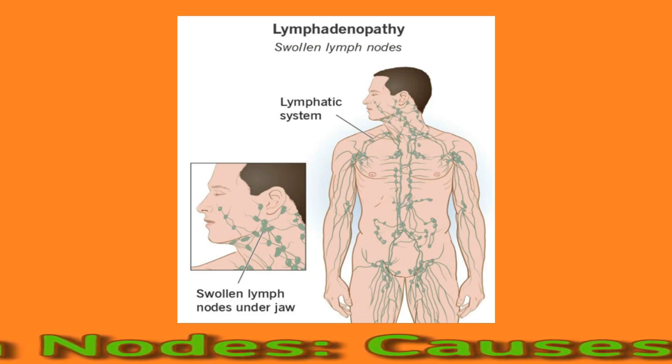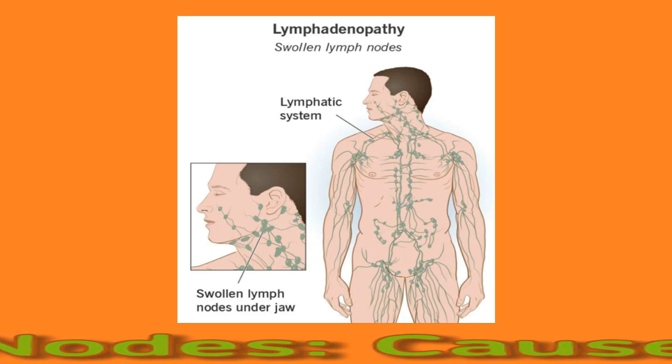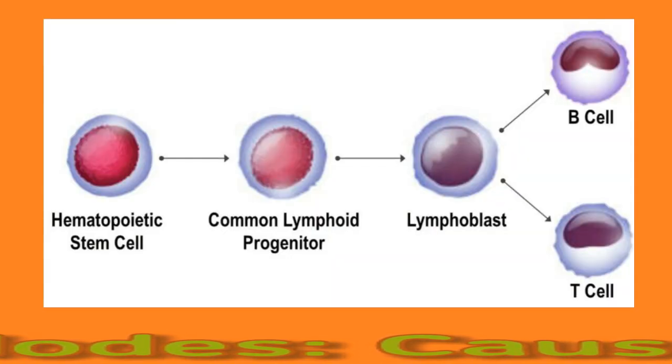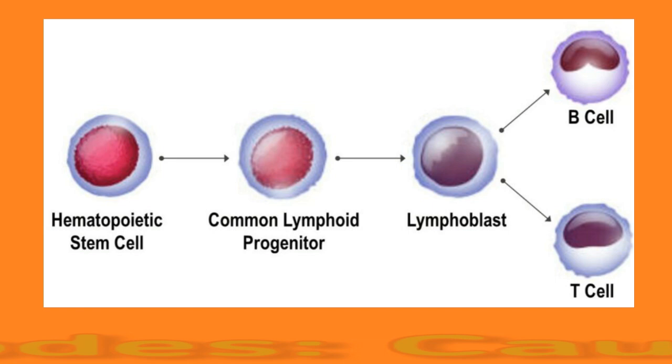Lymph nodes usually swell near the site of the injury. For example, lymph nodes behind or under the ears may swell when a person has an ear infection, while lymph nodes in the neck might swell in response to strep throat.